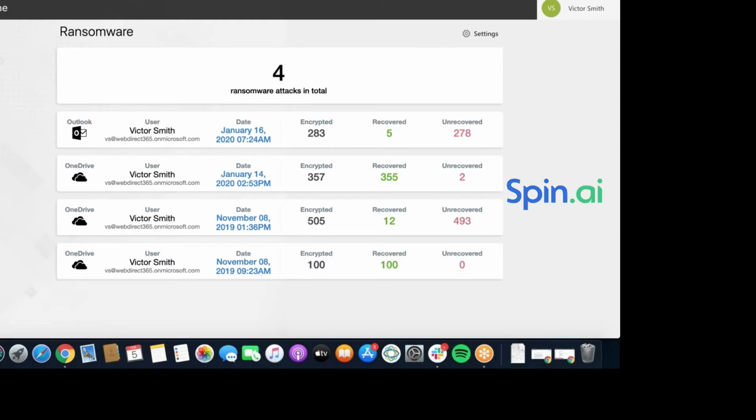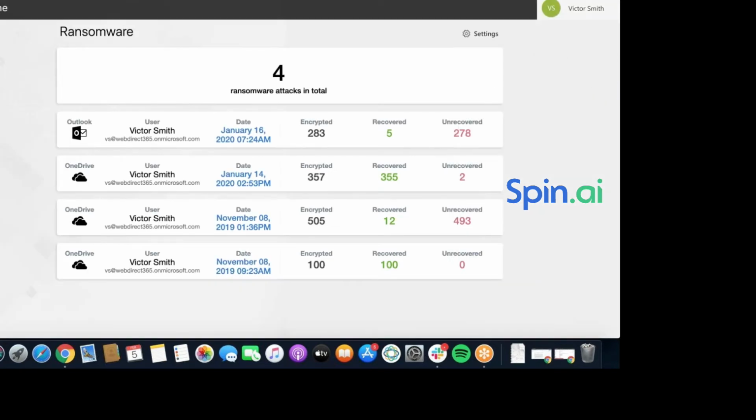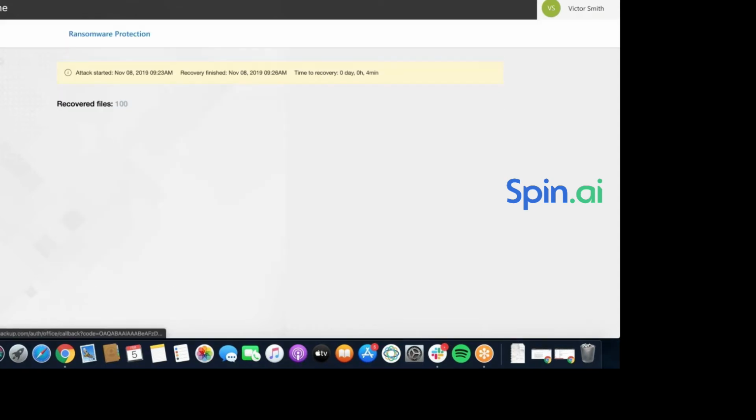Now let's check out the settings and see what we can do here. And having all these settings turned on allows SpinOne to revoke access to the sync application that is causing encryptions of the files immediately after detecting that an anomaly has occurred in the organization. If any files were infected in the meantime, the solution can also automatically recover those files from the backups, while of course keeping you notified of the situation at every step. Let's go back here. And now I want to jump into an attack and check it out in more depth.